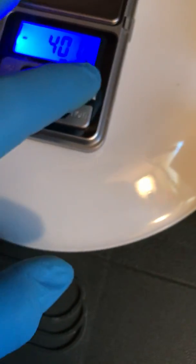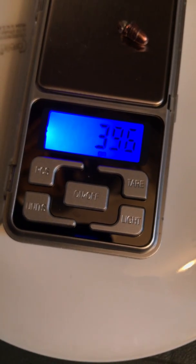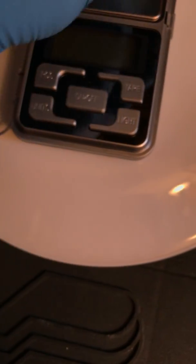Alright, now let's weigh the bullet by itself there. Make sure there's no powder or anything on it. Alright, and the bullet by itself is coming in at 39.6 grains, which is just about there. It's good.